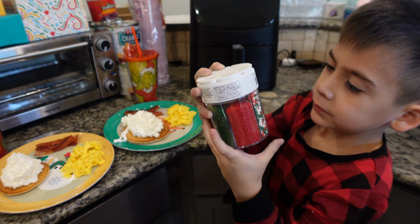Nolan's actually pretty good at maneuvering it. Why is this stuck? Oh, there's a lot of pieces right here. Careful. You getting it? Mommy, I have two of these. Cool. And two dark lights.